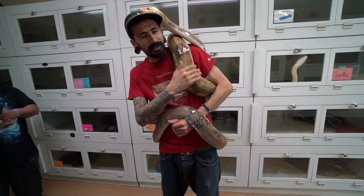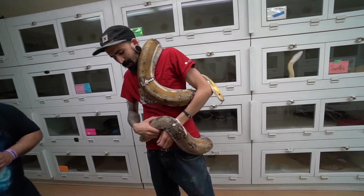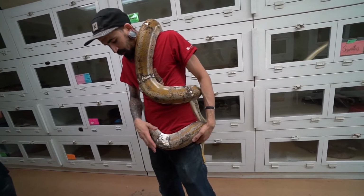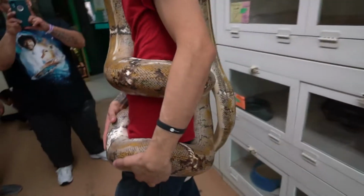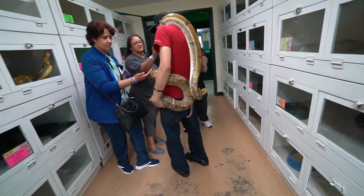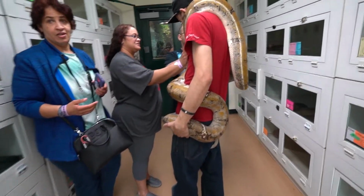Hi, Moo. And she actually just laid her first clutch of eggs this year. Her eggs are incubating right now. We have an incubator set up in our office, and it usually takes about 90 days for reticulated pythons to hatch out of their eggs. You guys want to feel her? How many did she produce this year? 22 healthy eggs, no slugs. Awesome.